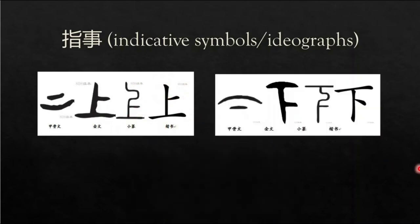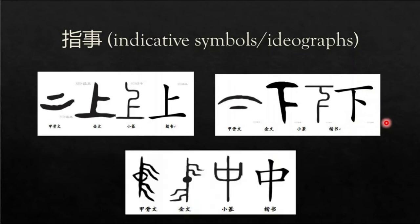Similarly, we have this character, which is xia. You have something on the top and something underneath. And this is the character indicating something is underneath, below. And the final one, zhong, in the middle. This is the original, something literally in the center. Then that evolved. And nowadays we can see this Chinese character still indicates the split, the shape. So that means center and in the middle.